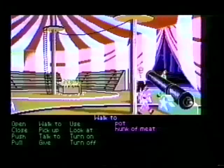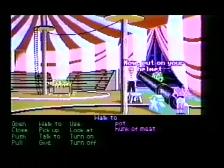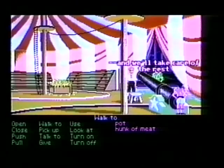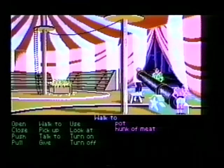Join the circus for a chance to make a little money. Monkey Island features our award-winning point-and-click no-typing interface. It's a graphic adventure that lets you focus on the story and not the keyboard.